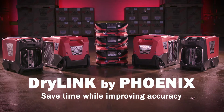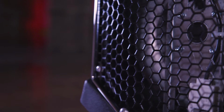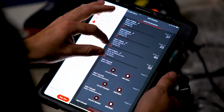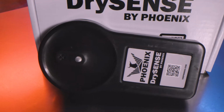Phoenix Restoration Equipment's mission is to create products and tools that save restoration professionals time, money, and hassle during every step of a drying job. After identifying challenges restorers face during the documentation and billing phases of their jobs, we set out to develop the DryLINK ecosystem, a Bluetooth-enabled productivity and equipment management system.